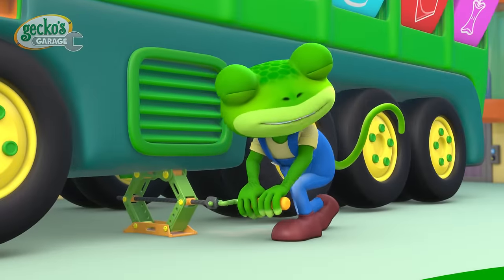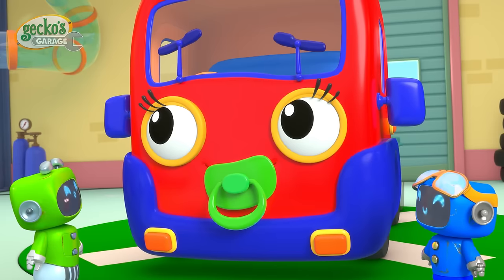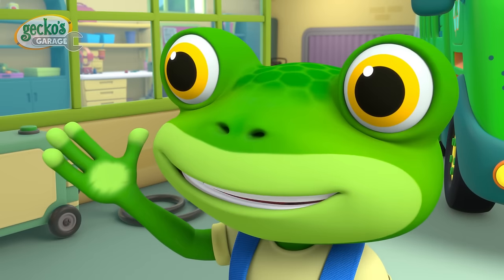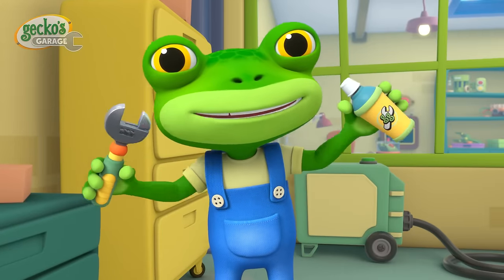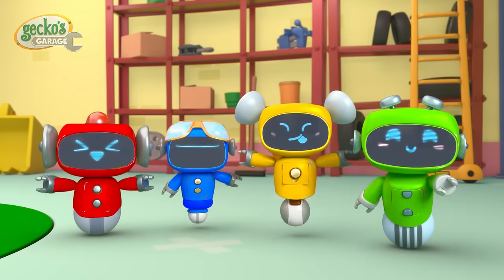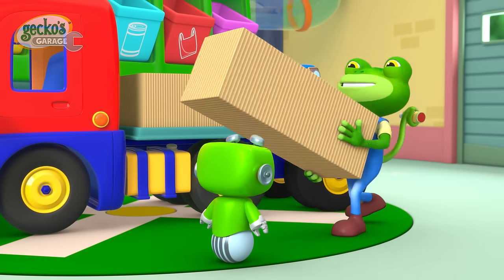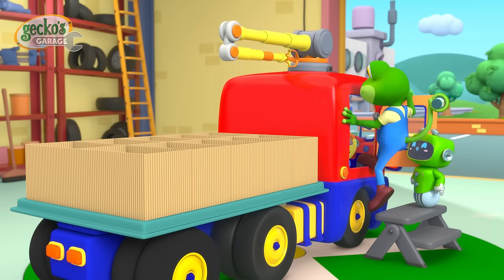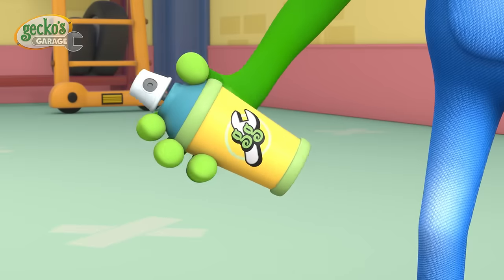Red and yellow can fix Mama's suspension, while blue, green and I help Baby become a recycling truck. Just like her Mama. What tools do we need? Wrench? Spray paint? Boxes will help us recycle, right? So let's glue them down, nice and tight. A grabbing arm is what you'll need to pick up recycling with safety and speed.